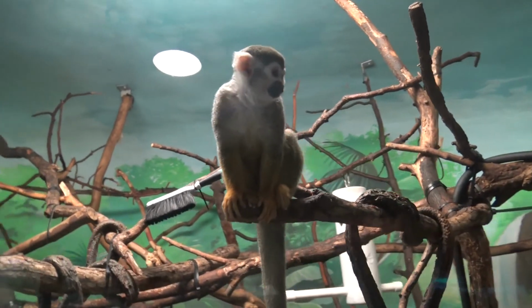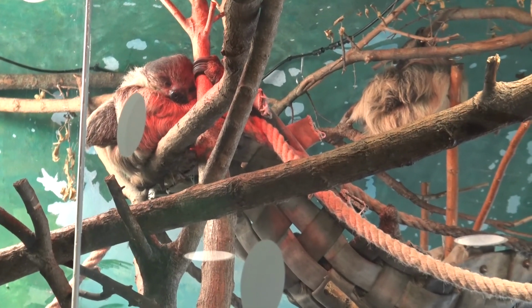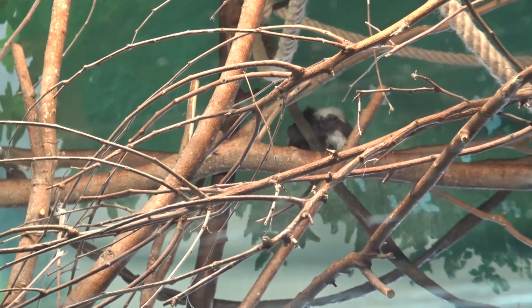The monkeys were very active, and this one followed the camera. But that cannot be said for the sloths, which just sat there. Those are usually absent.